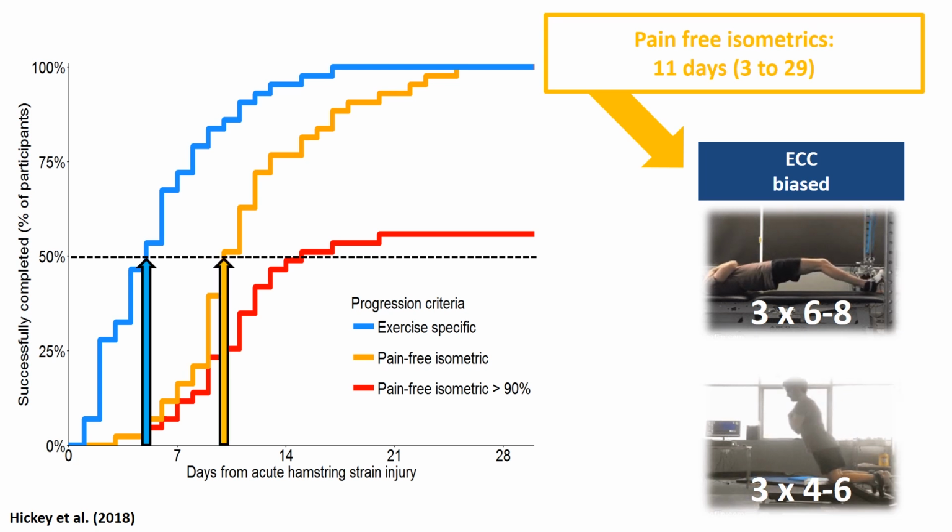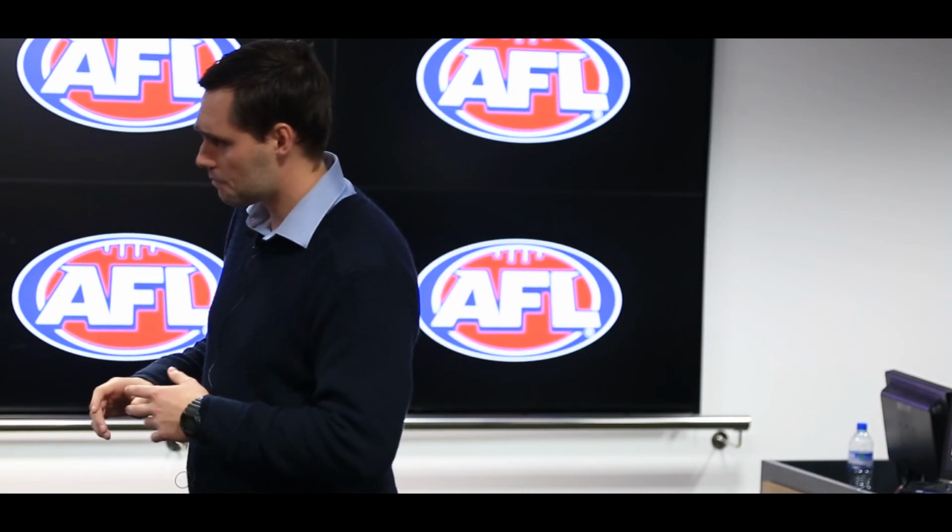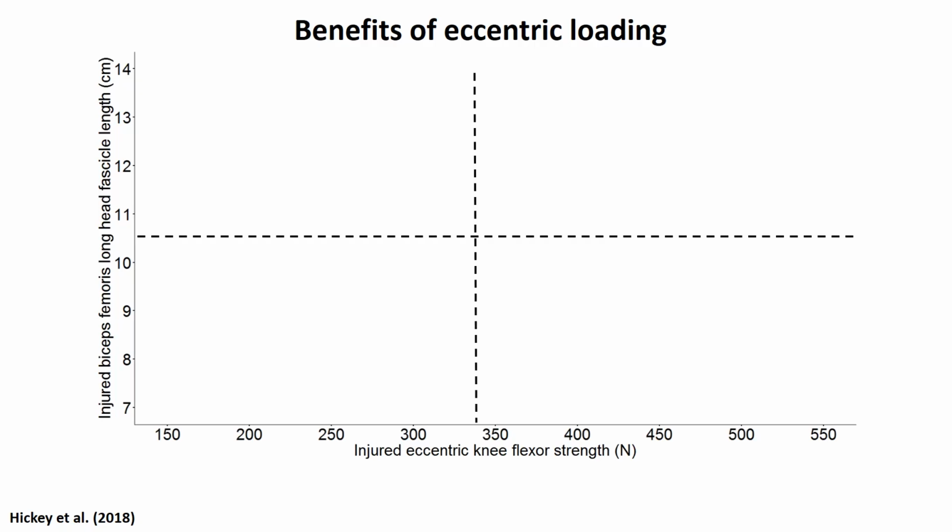And even more, if we were to wait until they were pain-free and their injured limb was 90% of their uninjured limb, it would have taken even longer. And when we consider that the average return to play time in this particular cohort, which was a mixture of elite and sub-elite athletes, there was about 45 of them, average return to play time was 16 days following injury. Following those conventional guidelines doesn't actually allow for much time to get those eccentrically biased exercises in and potentially drive those positive adaptations. And so we've seen this graph before.